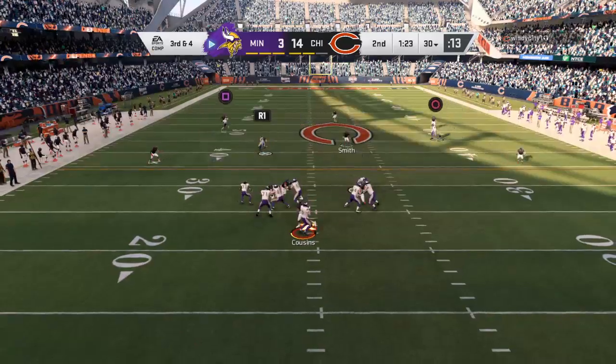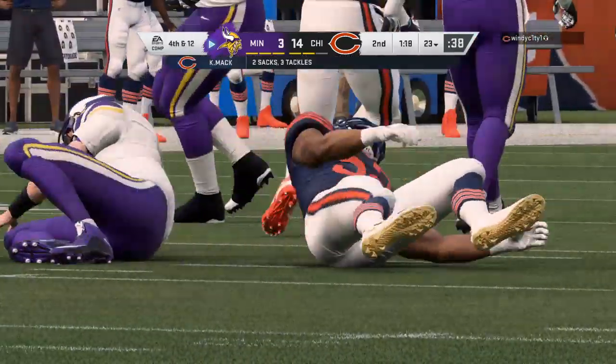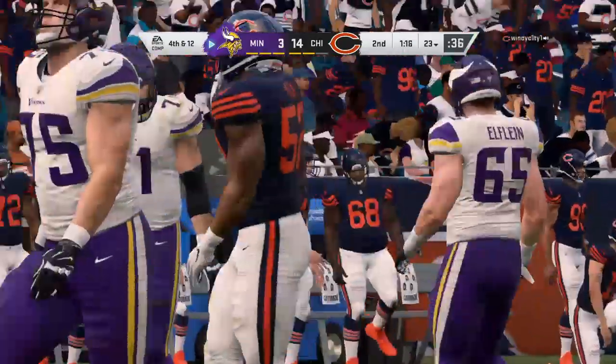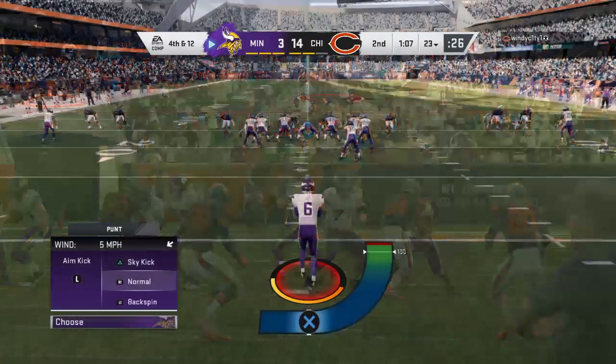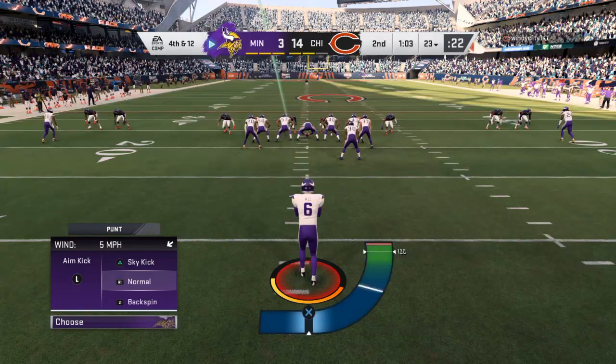Working out of the gun, Cousins. Pressure, and he's taken down. A Bear sack. Khalil Mack picks up his second sack of the afternoon. Man, he got in there so quickly, Charles. What could the offense have done to adjust and account for that?